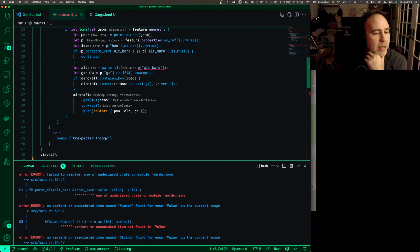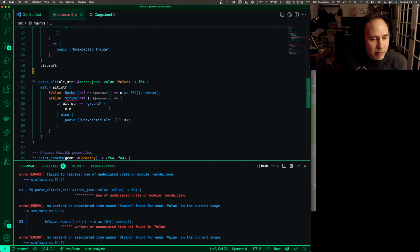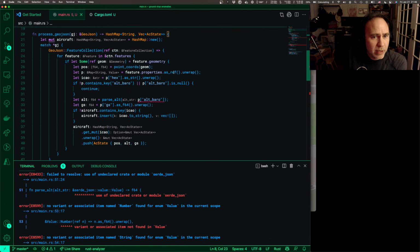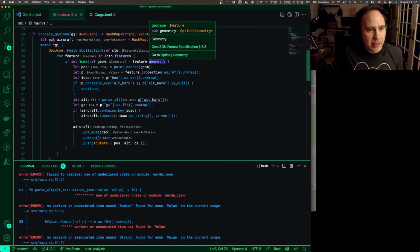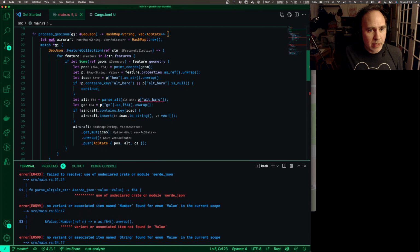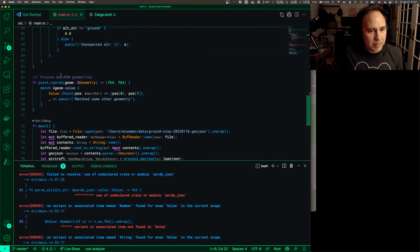So currently there's barely any code here. We open the data file, read it, parse it as GeoJSON using the GeoJSON crate. And then we call this process GeoJSON function, which just looks in that giant feature collection, iterates over all the features, looks for the points. Is it a geometry? Extract the coordinates from the point using point coords. So we pull out longitude and latitude.